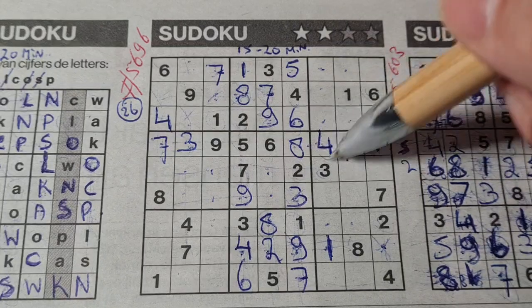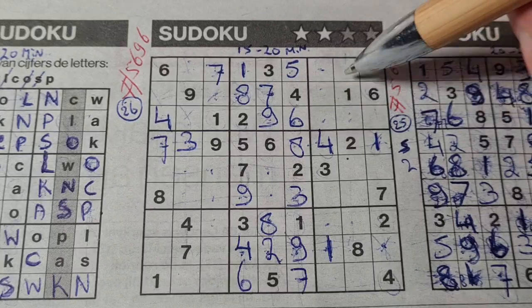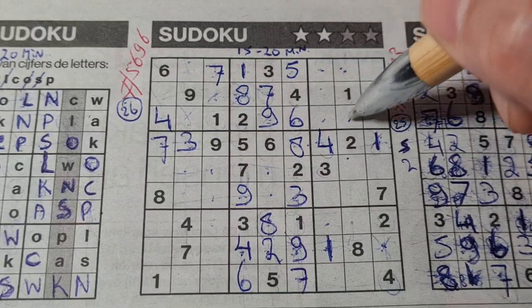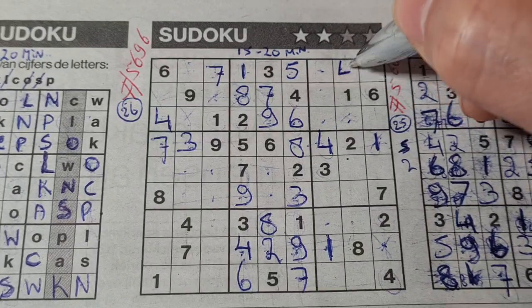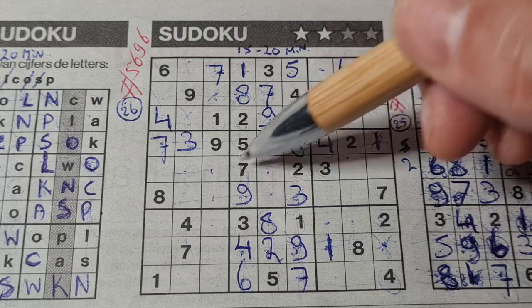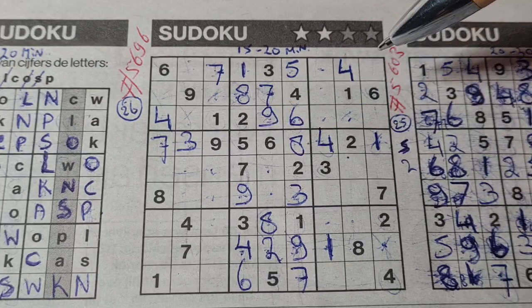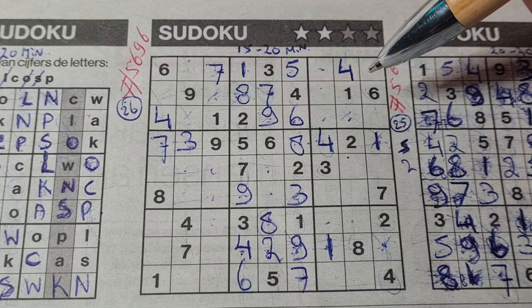How about the 4 in this column, 4 in the last column. So the column between, the only 2 places left for the 4 should be here or there. We see here 4 in the third row, no 4 there, 4 should be here. Still cannot continue with the 4 and the 1.